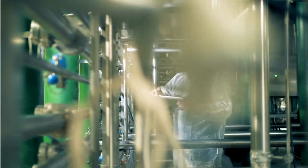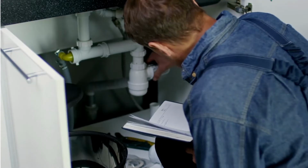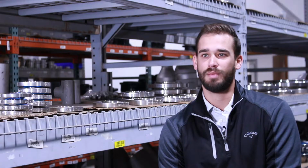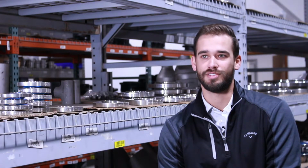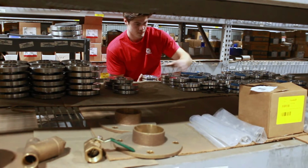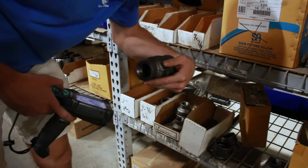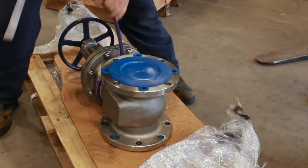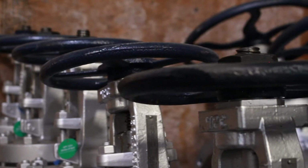PVF. Piping is everywhere you never look. It's in every factory, every store, every home, every farm, and even in the ground, buried where you're standing. All that pipe has to be connected, and that's where the fittings come in. Things like flanges, tees, condensers, couplings, elbows, and a whole lot more. Once connected, you need to control what flows through that pipe. That's where the valves come in, and you use them every day.